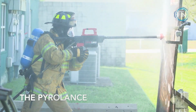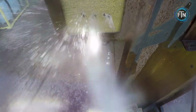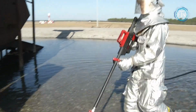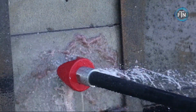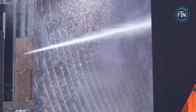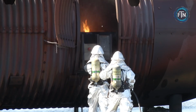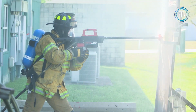The Pyrolance is a specialized firefighting tool that uses high-pressure water to cut through materials such as metal, concrete, and wood, while also extinguishing fires. It is often used in situations where traditional firefighting methods are not effective, such as fires in buildings with collapsed roofs or walls. The Pyrolance system consists of a high-pressure pump, a hose, and a handheld lance with a cutting nozzle.